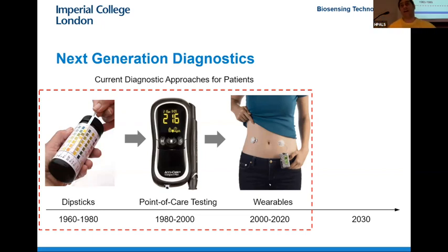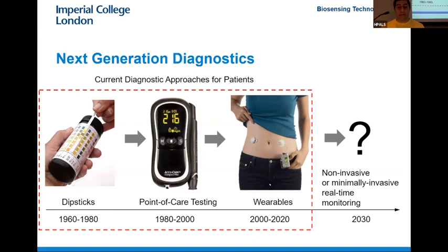One of the current paradigm shifts in healthcare focuses on moving from already diagnosed patients to early stage diagnosis of patients before the diseases can advance to a late stage. So in the next decade, we're expecting to have non-invasive and minimally invasive diagnostics, but also there will be a greater importance of real-time monitoring technologies.